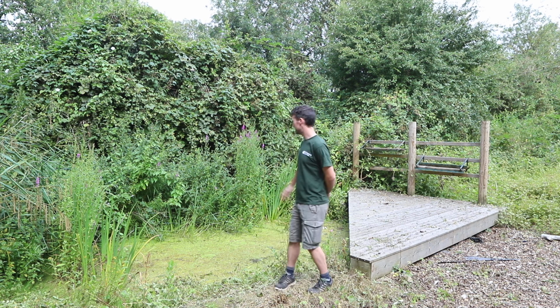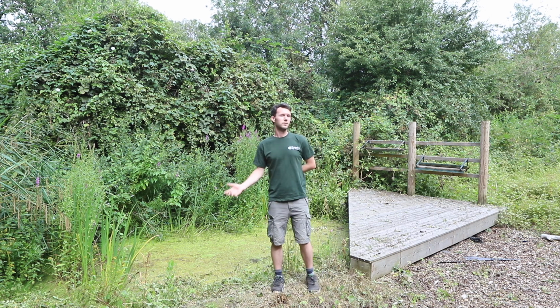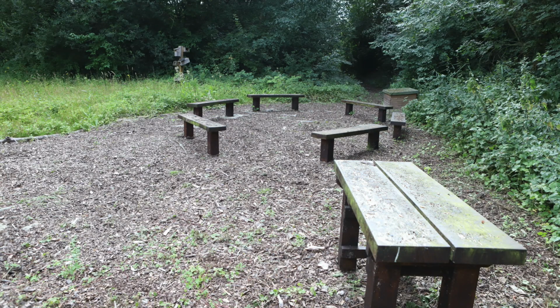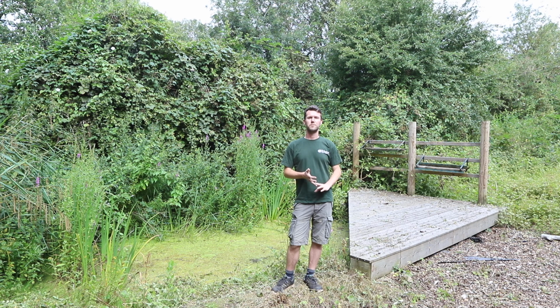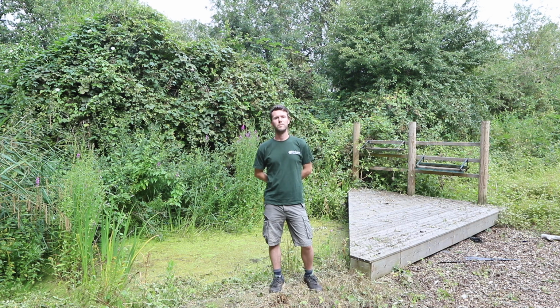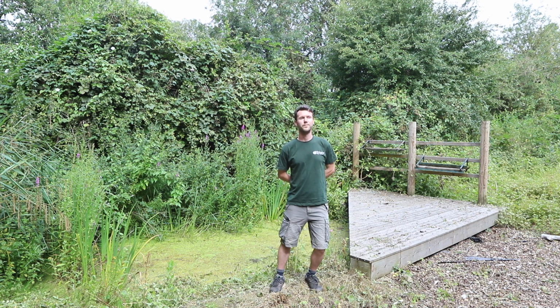So here behind me you can see there's a pond. We've got a pond dipping platform which is used for school groups and such like, and then there's also seating. Also a number of other projects on site include fencing, there was a fire pit put in, there's another area of meadow cleared, and many other projects besides, and it was a really successful day, and we hope to run more of these sorts of one-off corporate sessions in the future.